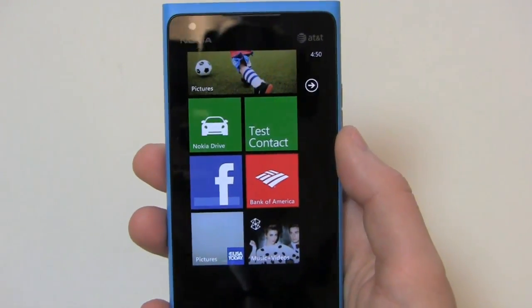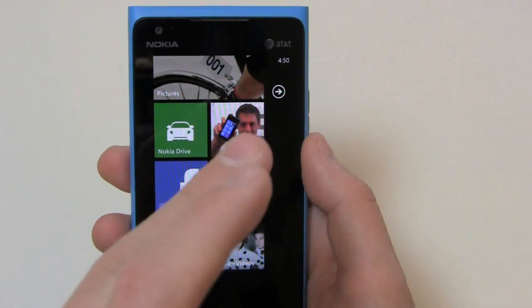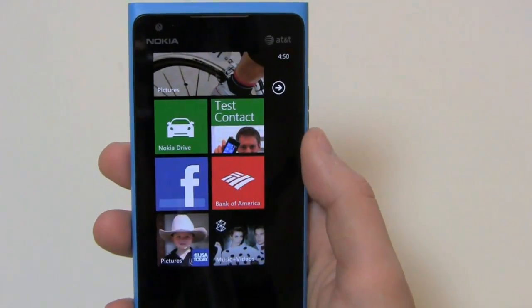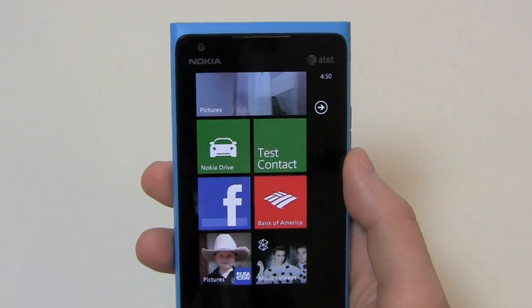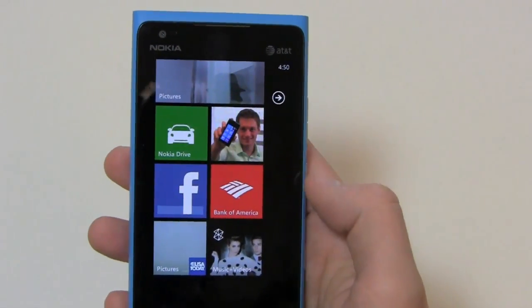One other thing that I've really enjoyed about Windows Phone 7 is for those people you call on a regular basis, you can set custom tiles on the actual home screen. So for example, I call Test Contact quite a bit. That guy looks pretty familiar. And actually that view looks pretty familiar too. I can put those on the home screen. So if you call your mom on a regular basis, you call your girlfriend, your significant other, your wife, your husband, whoever, you can place all those on the home screen and have easy access to that actual contact card.